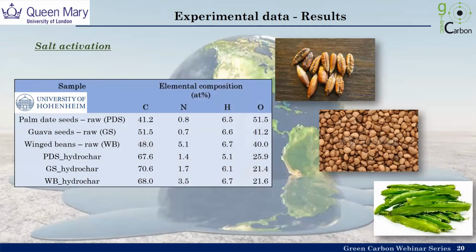And later on, as I mentioned, we changed to biomass precursors. And then in our lab, we used as biomass palm date seeds, guava seeds, and winged beans, which is the shell of the beans. I'm mentioning this because everyone is asking me.